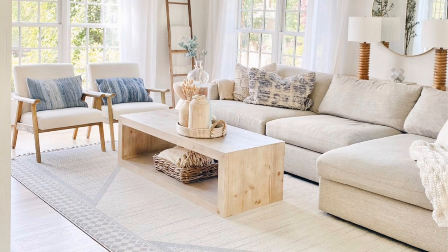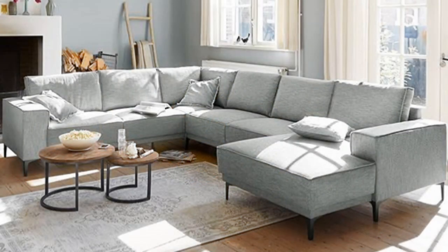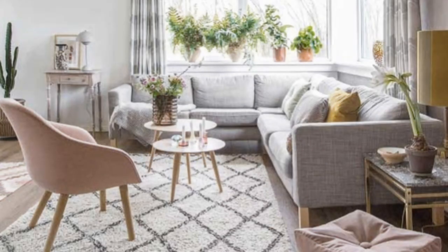Here you can see how well it works with the shade and the patterned rug pulls the tones together. Some experts, Refined and Refreshed, feature a collection of beautiful graduated shades that all work together.